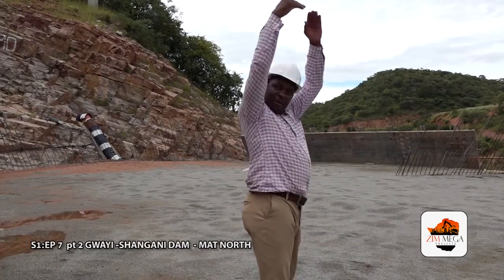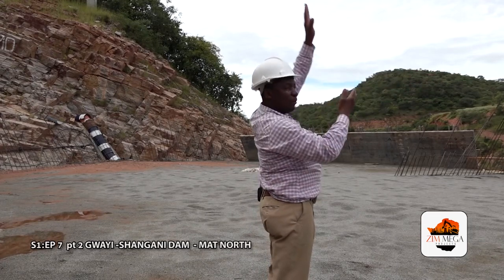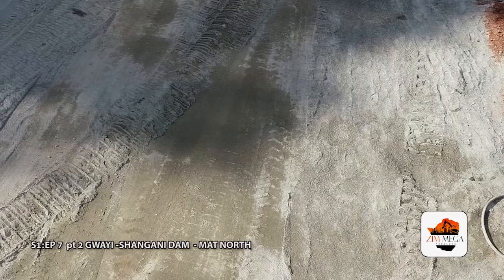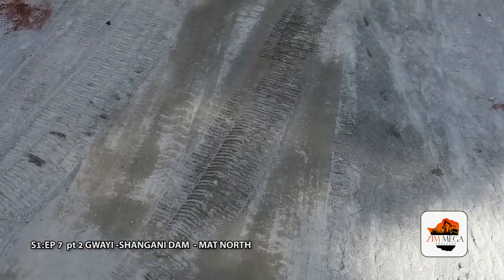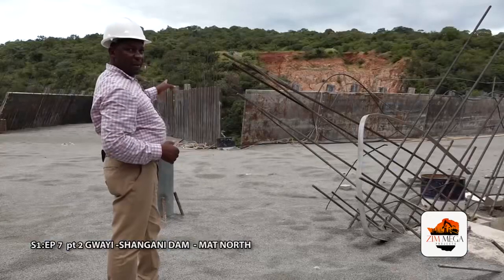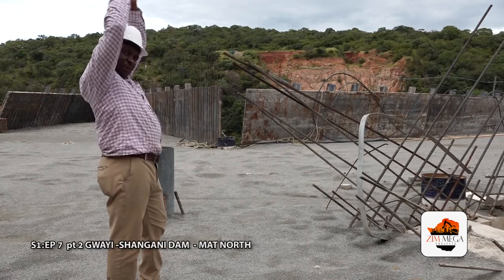Because it could carry back to the spillway, so the water will follow. This line is where the water will start spilling, and the other side is a guide which guides the water back to the river. So the guide extends above the spillway.